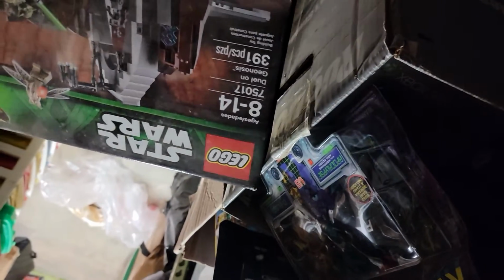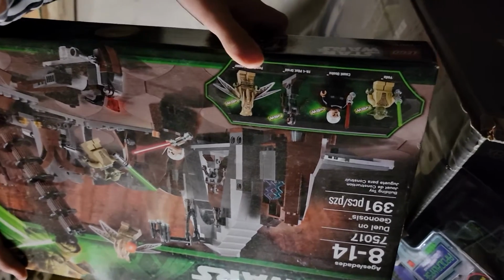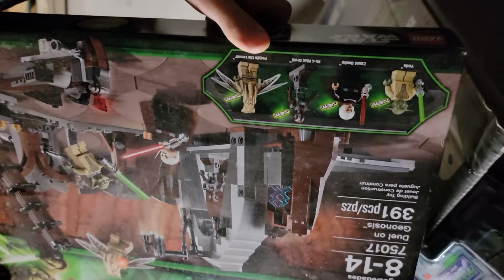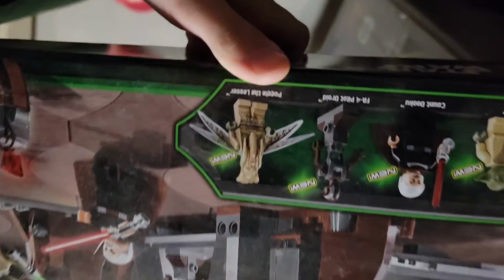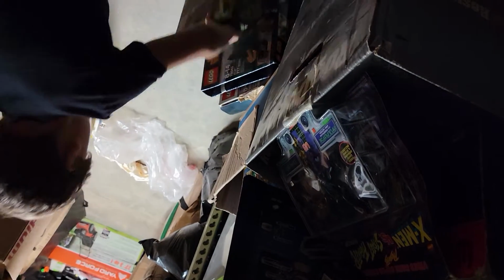Next, we have the Duel on Geonosis, I think. Geonosis. We have Yoda, Count Dooku, FA-4 pilot droid, and Poggle the Lesser. Looks like something from Harry Potter. Is that a... That box has been built already, hasn't it? Yeah.